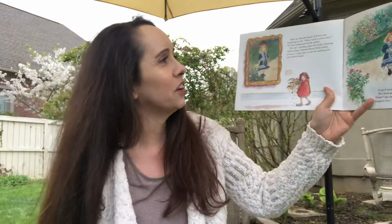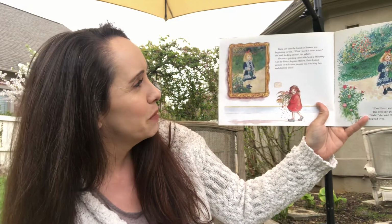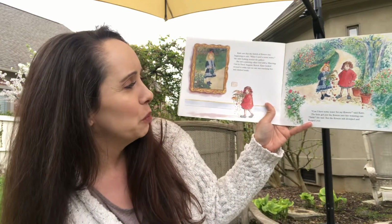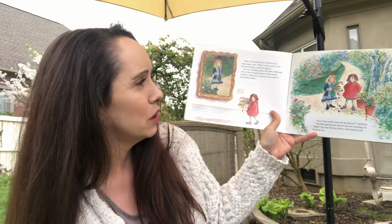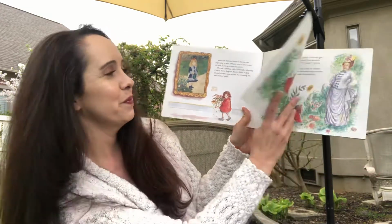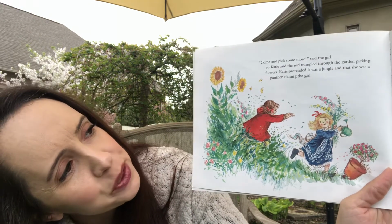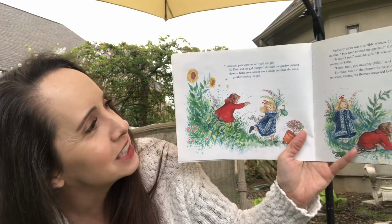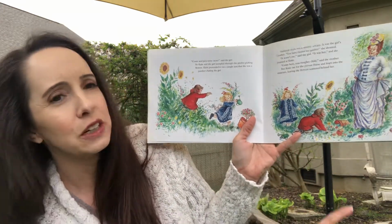She saw a painting called "Girl with a Watering Can" by Pierre-Auguste Renoir. Katie looked around to make sure no one was watching her and climbed inside. "Can I have some water for my flowers?" said Katie. The little girl put the flowers into her watering can. "Voila!" she said. But the flowers still drooped and flopped over. "Come and pick some more," said the girl. So Katie and the girl trampled through the garden picking flowers. Katie pretended it was a jungle and that she was a panther chasing the girl. Suddenly there was a terrible scream. It was the girl's mother.